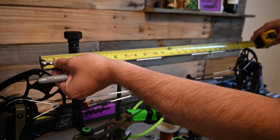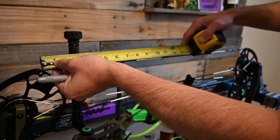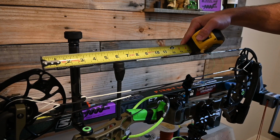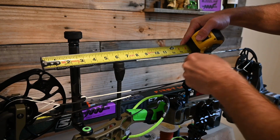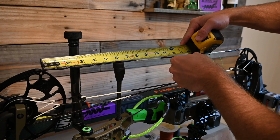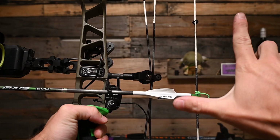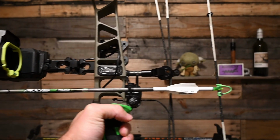So setting the nocking point is actually quite simple. All I'll do is measure the length of string that is exposed between my two cams. I will then mark the center of that with a silver Sharpie, and that will be where my nock is going to go. From there, later on, you'll see that I'll set up my rest so that my arrow makes a 90-degree angle with the string.